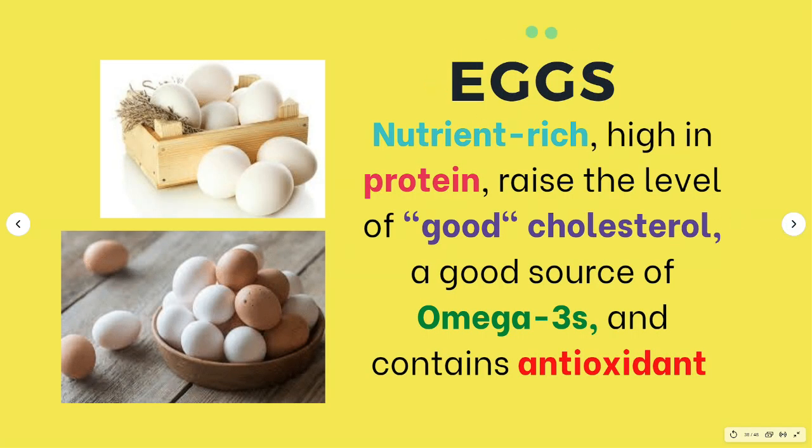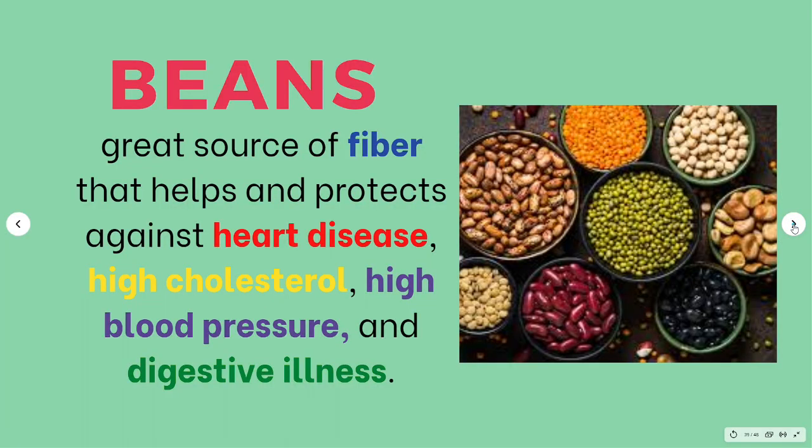Why are eggs also healthy for our body? They are nutrient-rich and very high in protein. They raise the level of good cholesterol, are a good source of omega-3s, and contain, again, antioxidants, which we need right now because most of the food that we eat is processed. It is not produced and made from organic materials. Eggs are very healthy because they contain antioxidants, whether it is a white egg or brown egg. We can actually eat up to 3 whole eggs per day. They are perfectly safe for healthy people just like us.